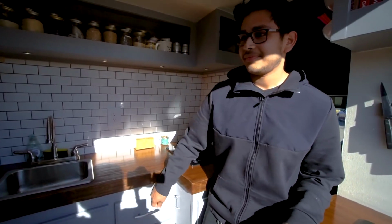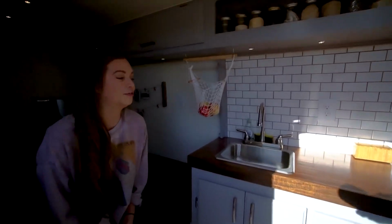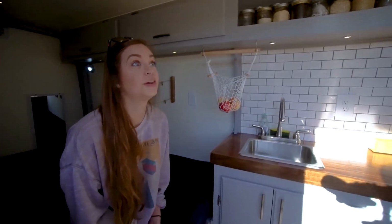Yeah, that's another van hack. Don't ever buy your own ketchup, mustards, ranches, nothing. We take it all from gas stations and from the places that we are already buying things from.